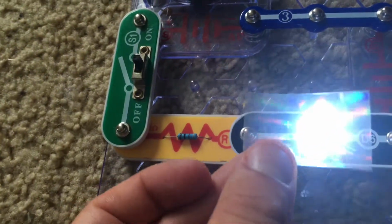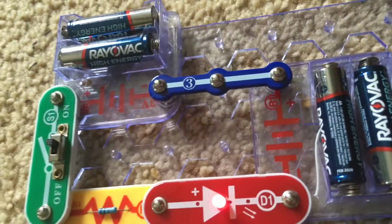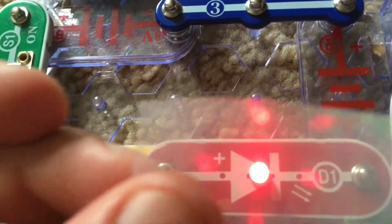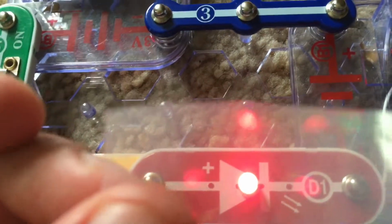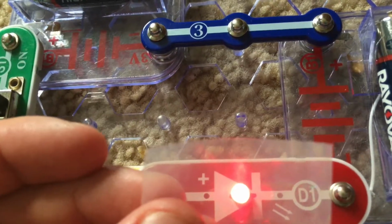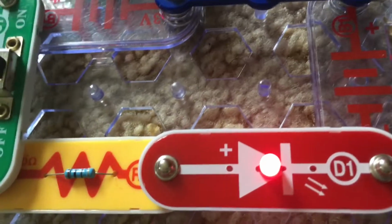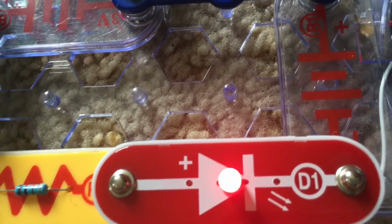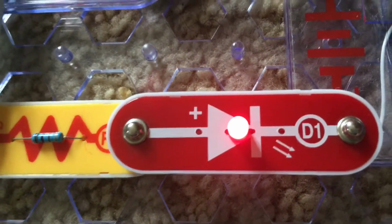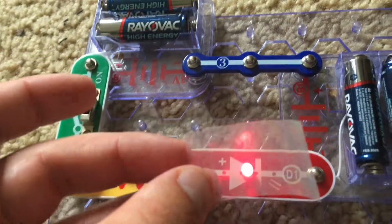And then we can do the red LED. You just see red colors because red is a primary color, so it cannot be divided into separate colors. If you use the cyan LED, for example, I think you would get yellow and blue, although I could be wrong about the color combination. But this is how the prismatic film works.